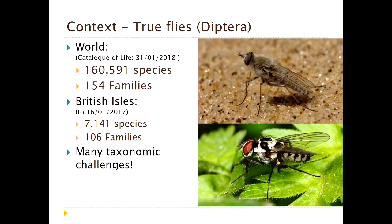They're part of the order Diptera. Worldwide, the order Diptera is pretty substantial, 160,000 species, 154 families. But if you actually think about that, the numbers that we're talking about there are actually pretty small. In the British Isles, we've got now 7,141 species in 106 families. When I started in Diptera back in 1983, I should think we were looking at about 6,500 species. We've added 600-700 species to the British list in that 30 years. More like 5,000, was it? Oh, right. Well, the first time I looked at the list was probably... So there you are, 1,500 species in that time. 2,000 species. The numbers, therefore, worldwide are probably much, much bigger. So that 160,000 is just skimming the surface.